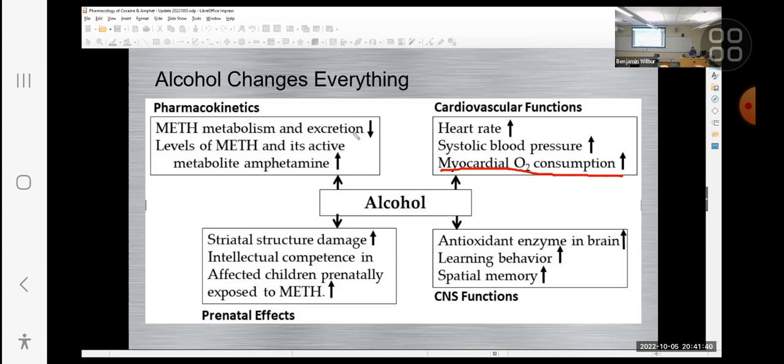The decreased metabolism and excretion of the meth can be, what should we say, an economic benefit. You stay high longer. Levels of meth and its active metabolites are increased. And the effects on the prenatal or the fetus are increased.